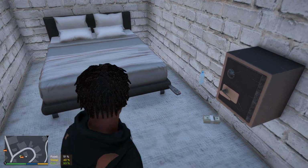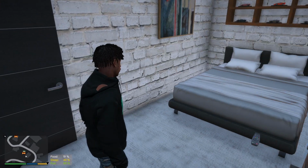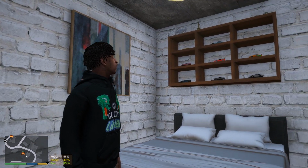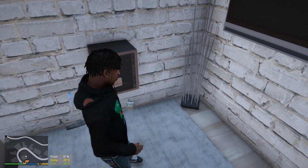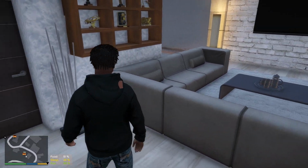I got something missing right here. I don't know what that is. So hopefully y'all don't mind that. We got a big TV in here too. We ain't got no windows though. Car collection up there. Nice little painting. Okay. There must be a table go right there. But yeah. Tell me what y'all think about this. Tell me what y'all think about the demon shop.